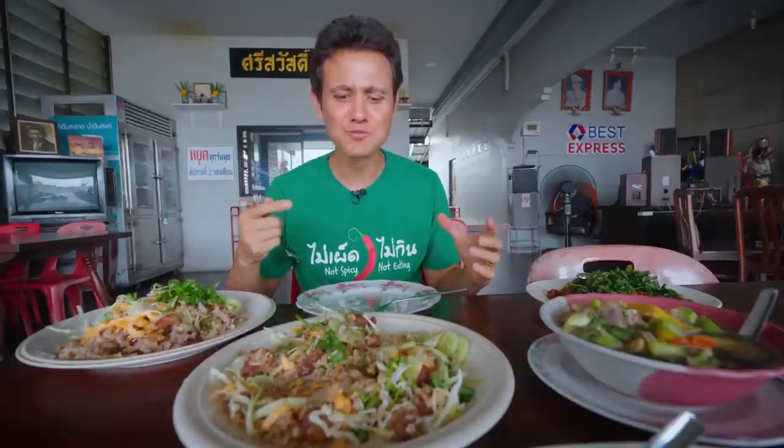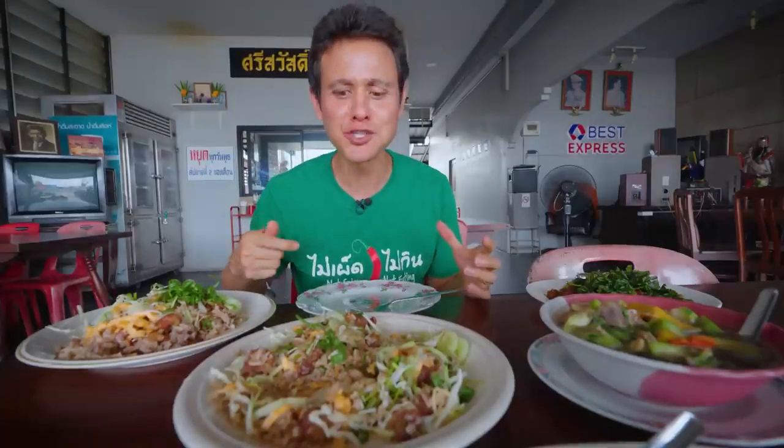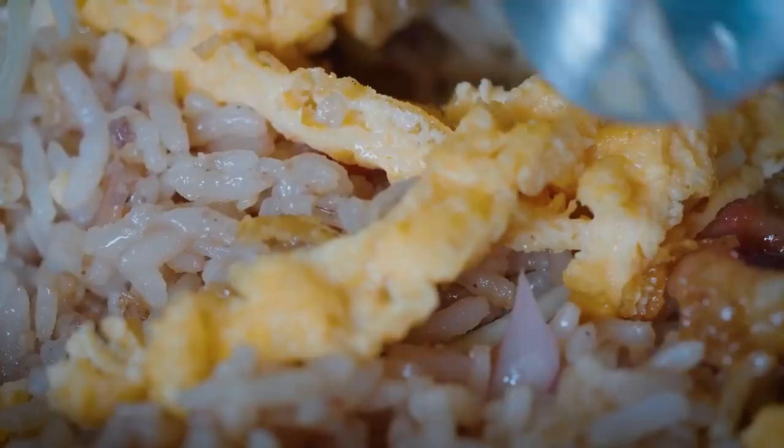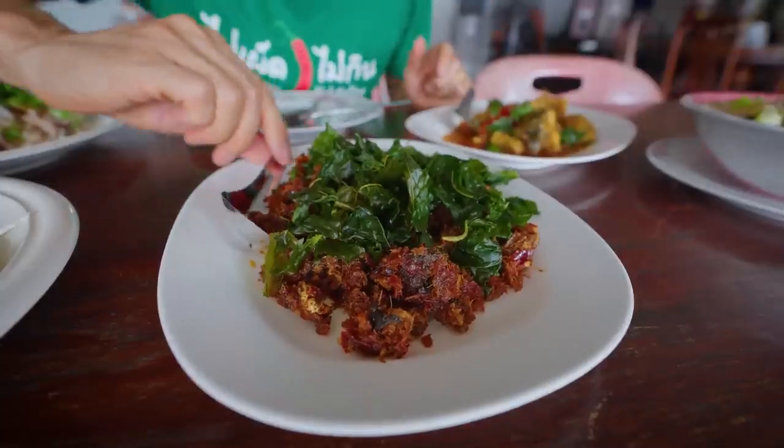It's so fragrant. The saltiness of the shrimp paste and the sweetness, I think from palm sugar, cooked with the pork, the crunch, the freshness of the green onions and the cabbage and the cucumbers and the omelet. Oh, it's amazing. Another dish we got is called baduk tod pad pet.